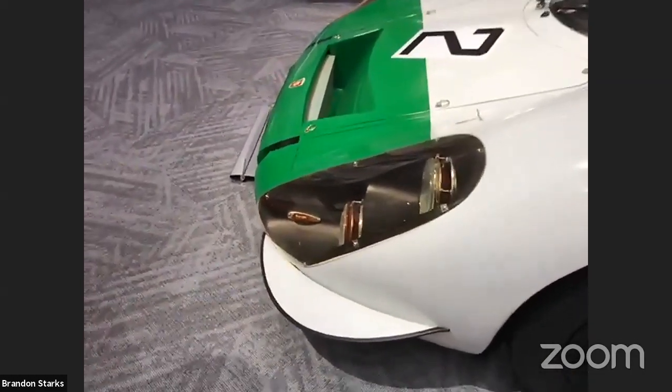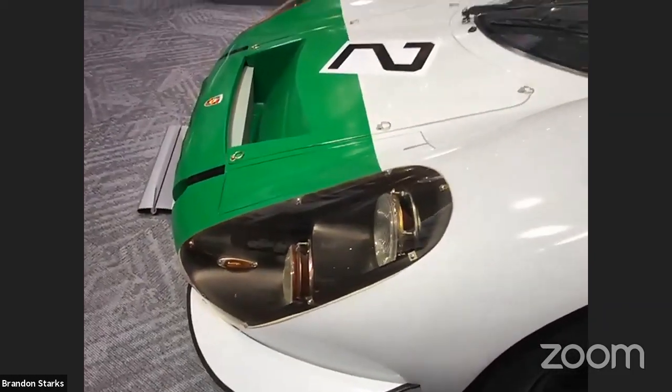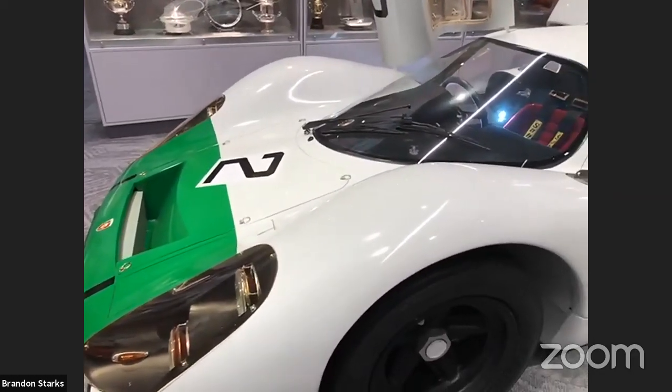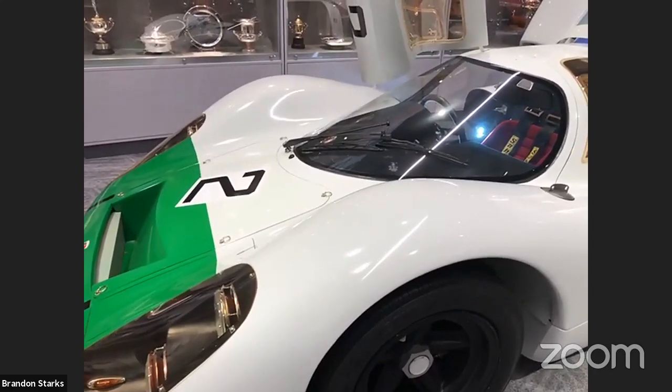I'm not sure. That's more of a question for maybe Vic Elford or Hurley, or maybe even Hurley didn't know. But that's not my understanding. The 917, from what I understand, was much more of a beast than these.